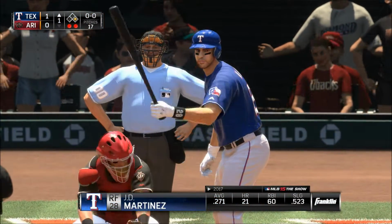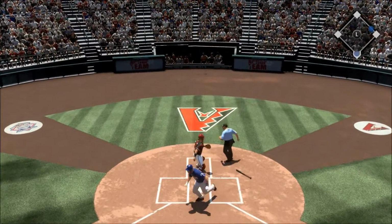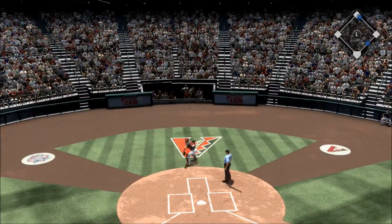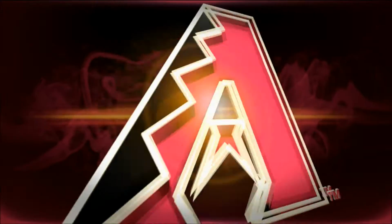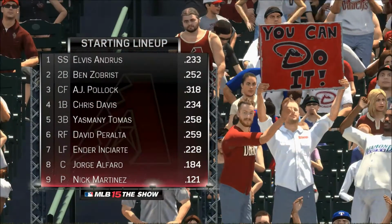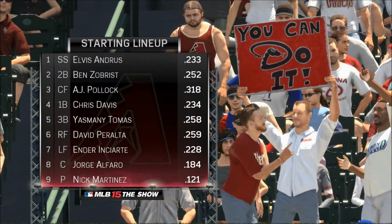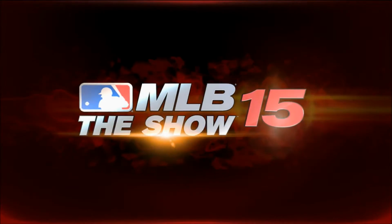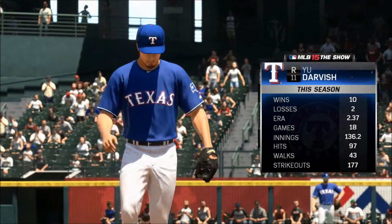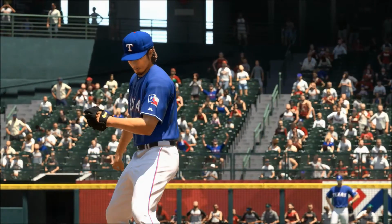J.D. Martinez. And make sure that this doesn't get any worse. Pitch in the dirt, swung on and missed for strike 3 as they'll need to throw to first here. And the throw is in time. It's a strikeout, and the play at first goes. A look there at the starting lineup for the host Diamondbacks. They'll go to work against the Japanese import, the hard-throwing right-hander Yu Darvish.